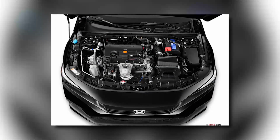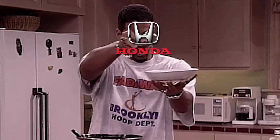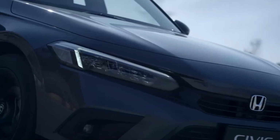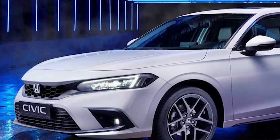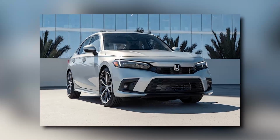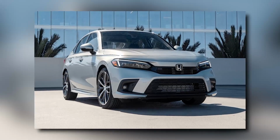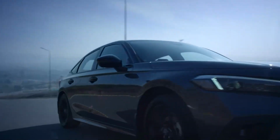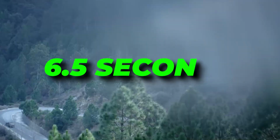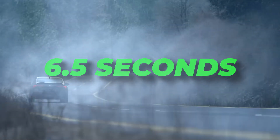Sure, their engines might not be like the old ones, but Honda's been busy cooking up some seriously interesting things. We're talking sleek lines, aggressive grills, and a stance that screams, "Catch me if you can." And it's not just a pretty face, these babies handle like a dream. Perfect for those of us who love a little excitement on our daily commute. Plus, the new turbocharged model can hit 0 to 60 miles an hour in just about 6.5 seconds. A remarkable figure for a compact car.